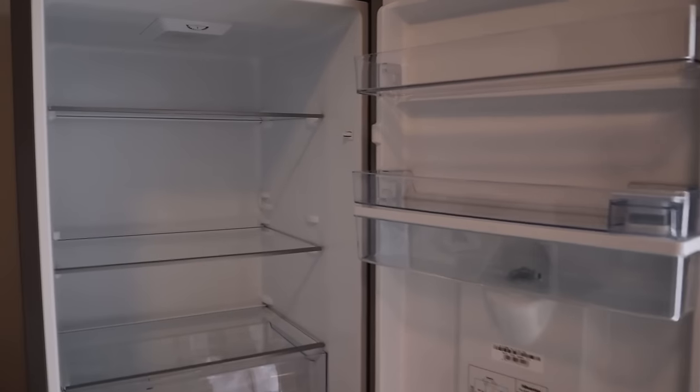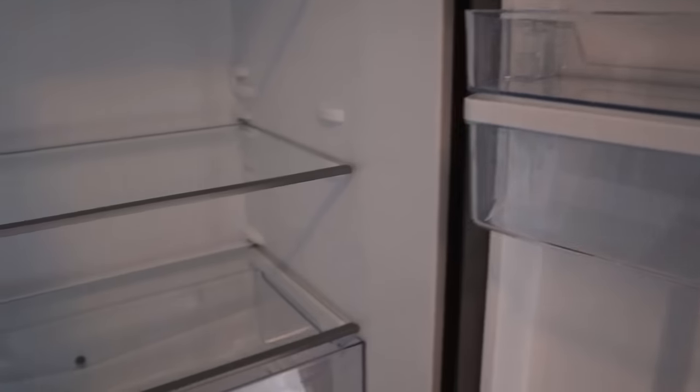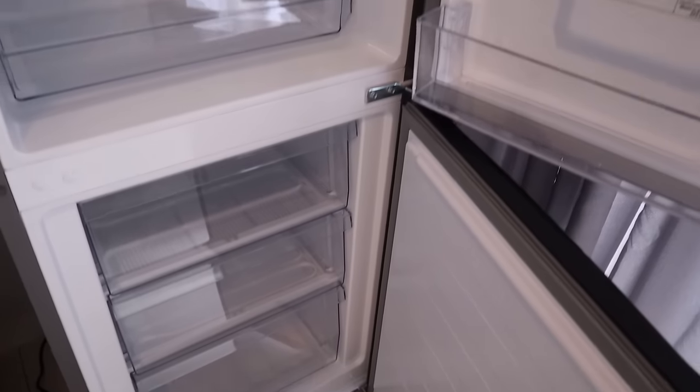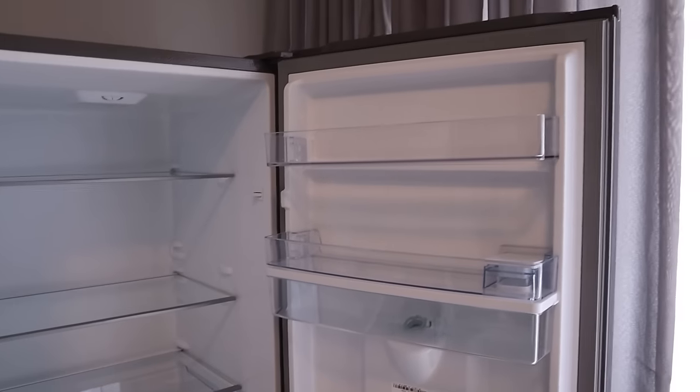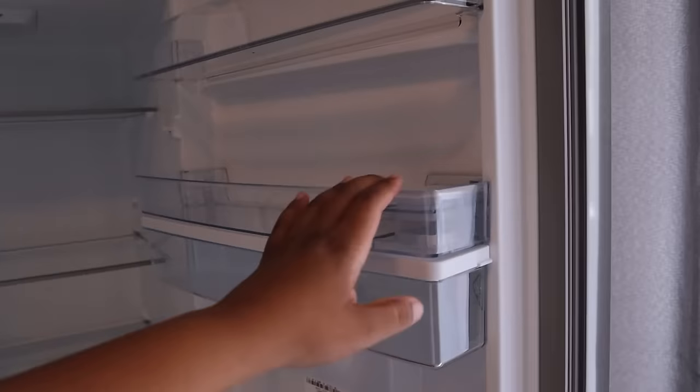Decent, decent, decent. And then freezers at the bottom. There we go. That is the fridge. I am so obsessed. And this color as well. This color is literally what I wanted.